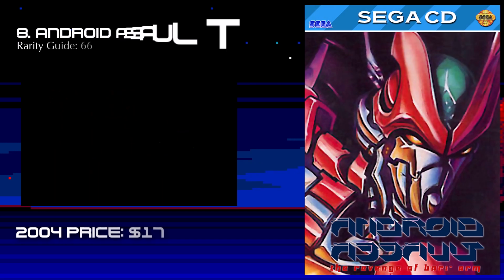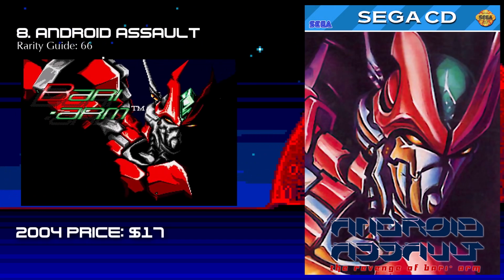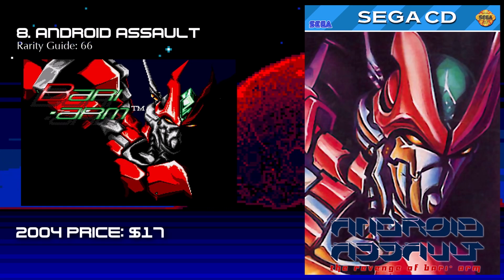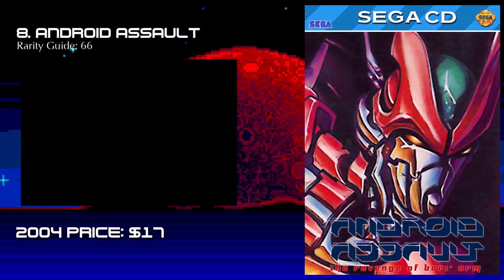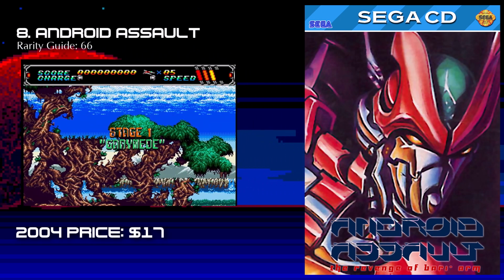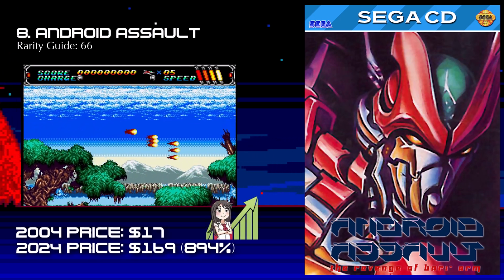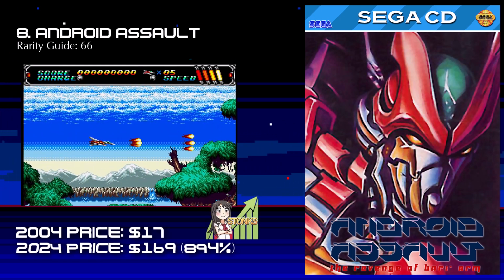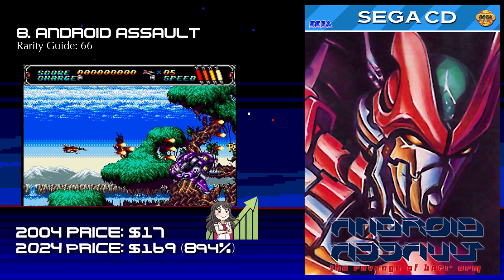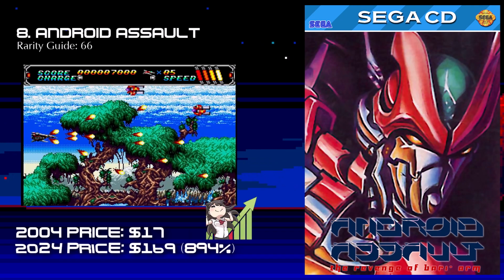We've got another rare one here. This is Android Assault, a 66 on the Rarity Guide. This is one of those games that you're always looking for when you go out to swap meets and stuff like that. Android Assault was not a very expensive game back in the day, going for only $17. But today, if you wanted to pick up a copy, you'd have to spend $169, and that's an 894% increase in value for Android Assault.